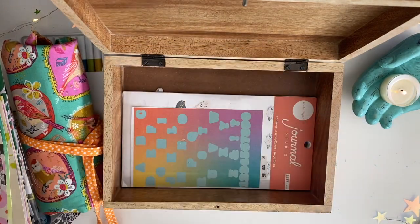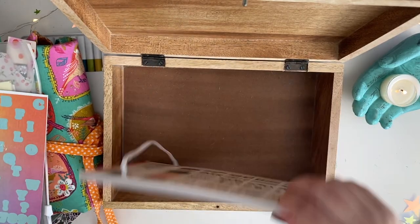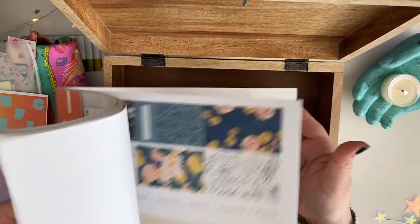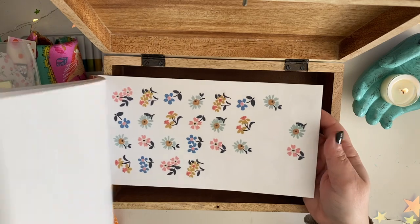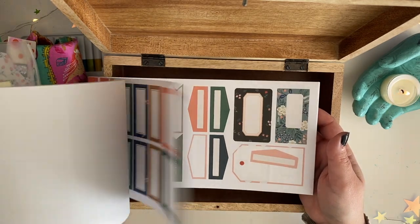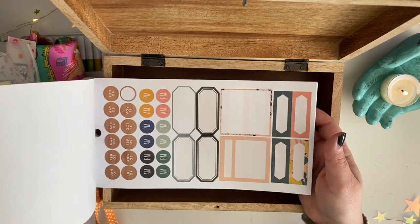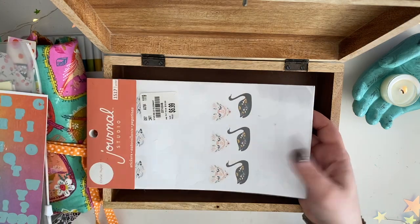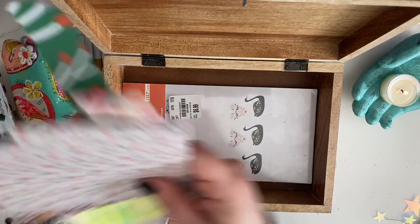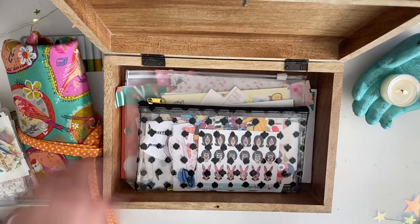So yeah, these things. I have an alphabet sticker sheet and then a sticker book that I got from Tuesday Morning. This is just a random sticker book that I've had for years, and I don't use it as often as I would like to. So yeah, that in a nutshell is my supply capsule for this month.